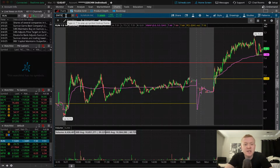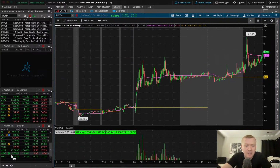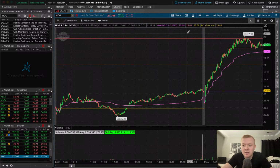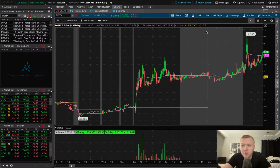So DWTX hit past the 20s, could be a good short. Look at this thing trying to curl back around as well. That's a ton of traders on DWTX. Tons of traders. But I could show you an example of what it would cost to locate. So let's pull that up.